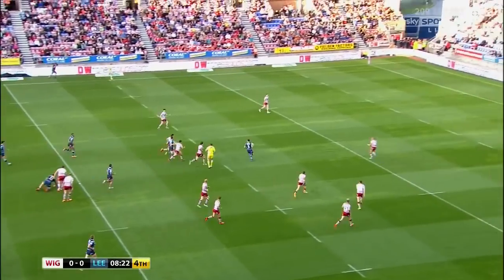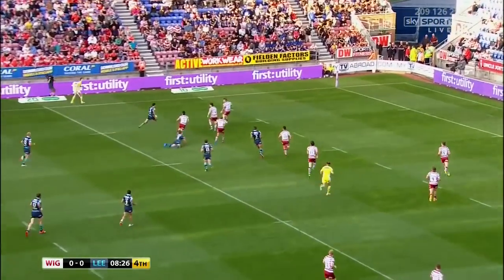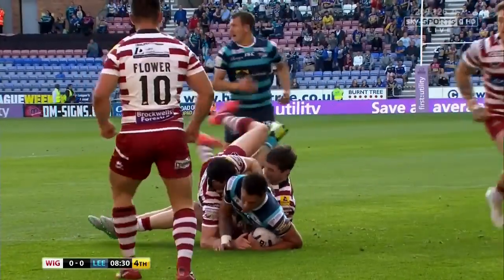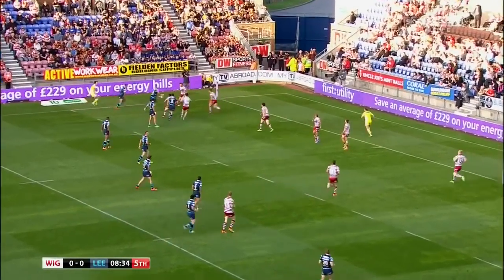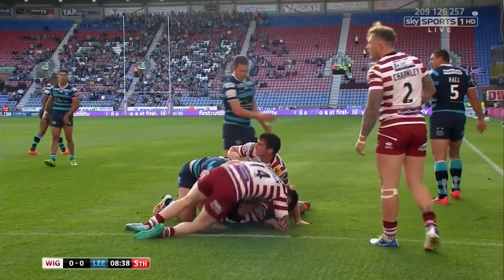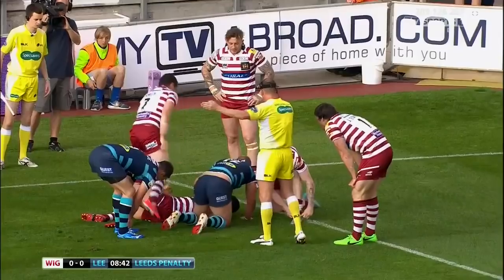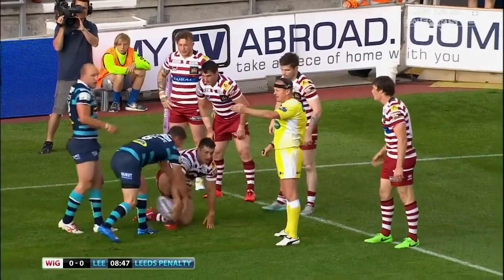Wonderful hands from Cuthbertson, finds Maguire. Maguire looking for support. It arrives out wide from Joel Moon, and Joel Moon is hauled down by the scrambling Wigan defence, led by Bateman, helped out by Smith. Quick play the ball on the last. It's with Ablett. Ablett gets so close, and that will be the turnover. No, it won't. It's a penalty. Offside against Wigan on their own line. Never made it back into the in-goal area.